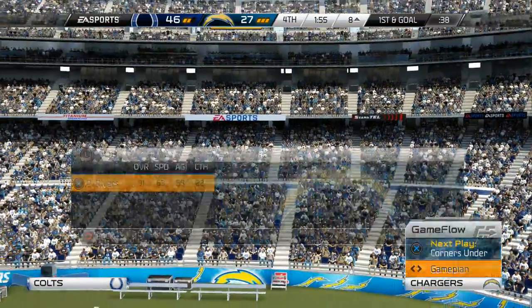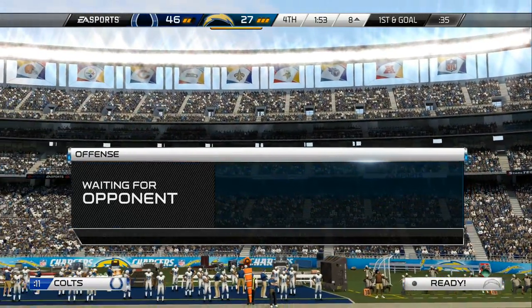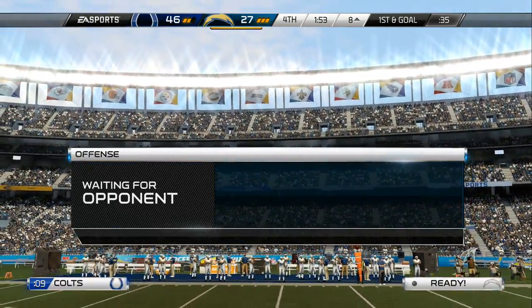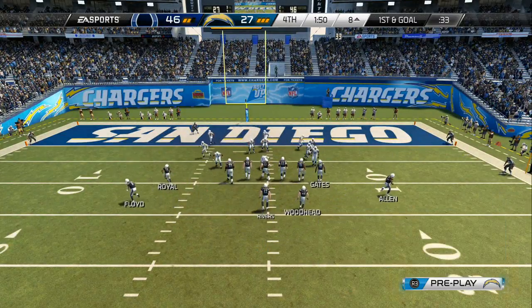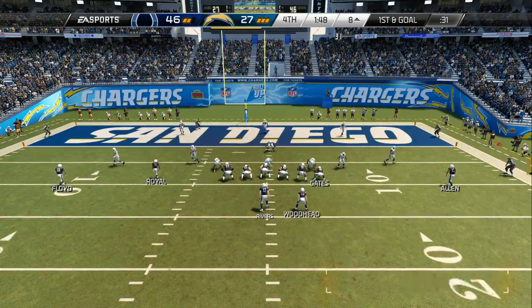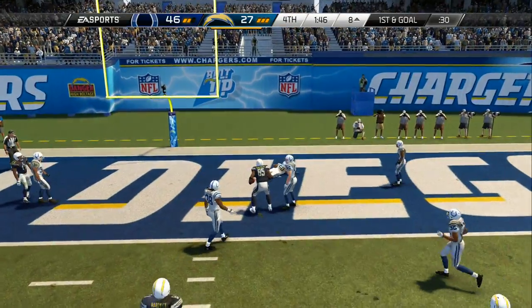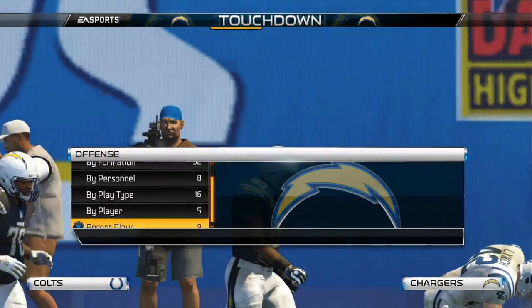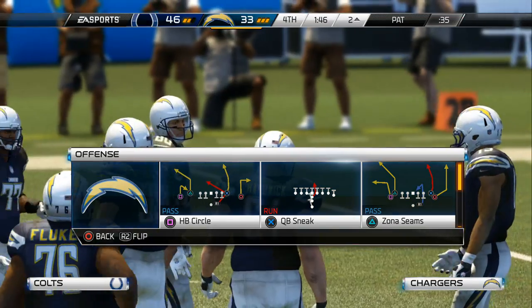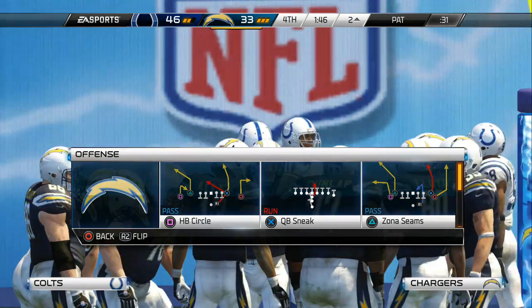Now it becomes tricky. Can you deceive the defense where you get a chance to get a score? Move the chains after that pass run. You know, if you're a defensive player and you're covering the receiver down here on first and goal, you don't have to cover that much area. That's a terrible job by the defense giving up that touchdown pass.